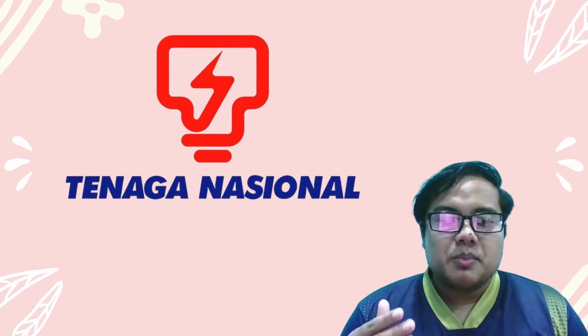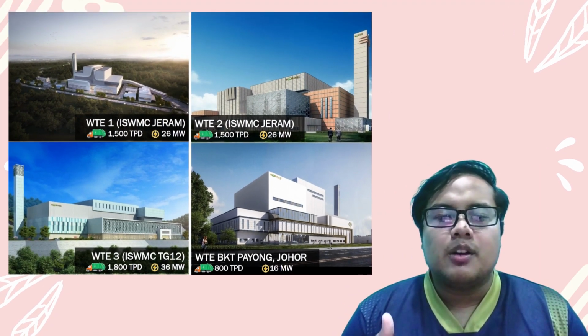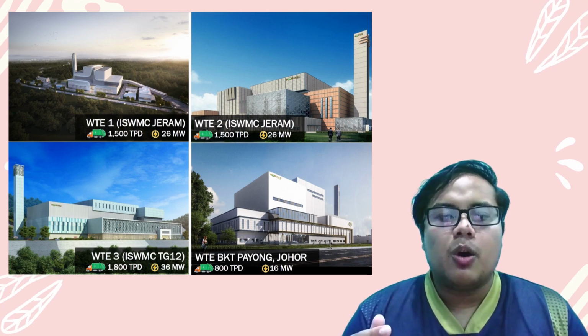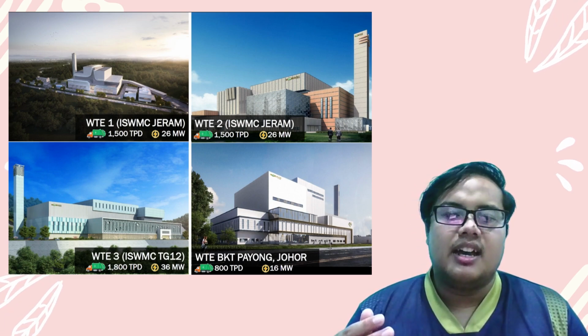The power plants of Worldwide can generate 6 megawatts of electricity that can be used to power more than 6,000 houses per day. Worldwide is also planning to open 4 more waste-to-energy plants that can produce a total of 104 megawatts of electricity, and 2 of the waste-to-energy facilities are at Jeram.